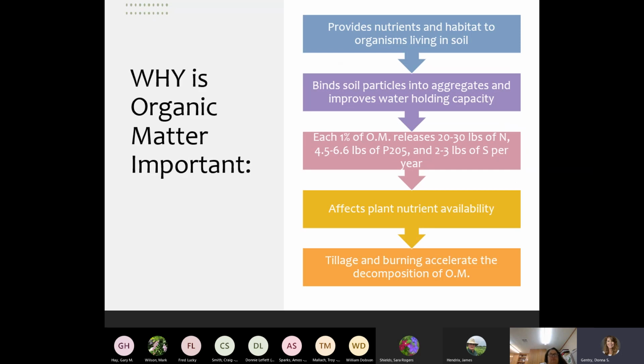So why is it important? Again, it provides nutrients and habitats for the organisms living in the soil. And to be honest, I didn't pay that much attention to that part of organic matter until I started taking classes on soil fertility and things like that. They really play a big part in how healthy the soil is and how well it provides nutrients for the plants that you're trying to grow, as well as being sustainable. It binds soil particles into aggregates and improves water holding capacity, which again is very important in a lot of parts of our state when we have a drought. The more organic matter you have, typically your plants are not going to be as drought stressed.